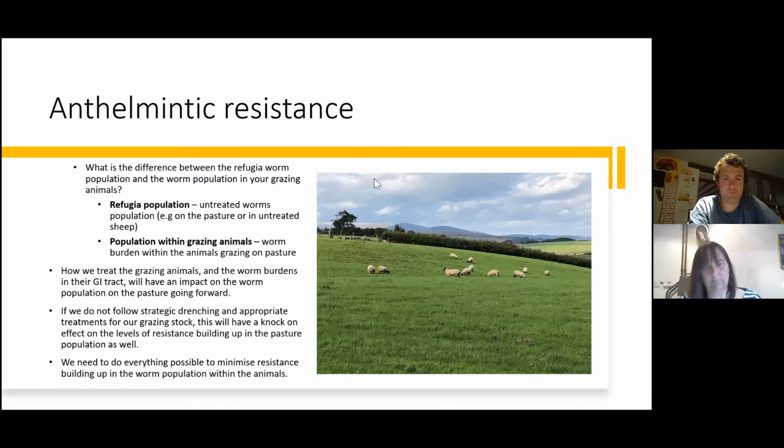Okay, so anthelmintic resistance. I just wanted to explain a little about what we mean by the refugia population and the population within grazing animals, because it's important to explain what those different populations of worms are, as that plays a key part in how we describe and manage resistance. Your refugia population is basically your untreated worms. That's your worms on the pasture or worms in untreated animals, so worms you're not planning on targeting in a drench. Perhaps they'll be in your rams or your ewes if we're talking about dosing your lambs.